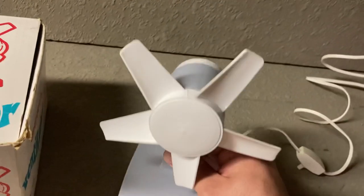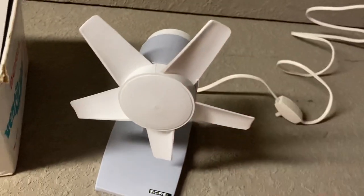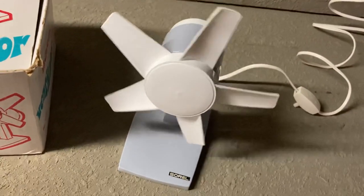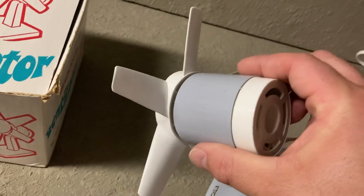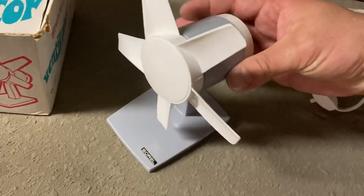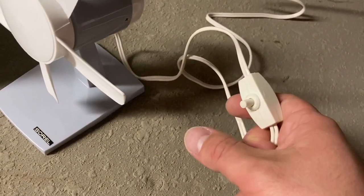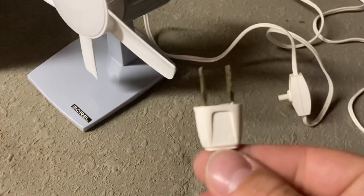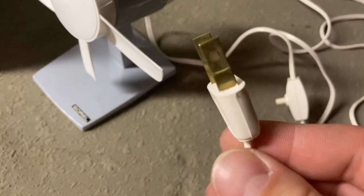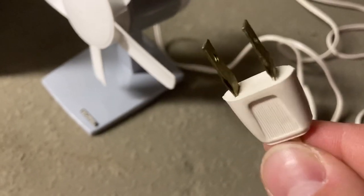Pretty cool though. I haven't done anything to the fan. I haven't cleaned it. I haven't oiled it. Haven't even seen the motor or anything. Bearings appear to be free. Doesn't have a guard on it, which is fine. There's nothing wrong with it. That's just how it was designed. And it has a one-speed push-button switch. Here is the plug. Molded plug. Looks like 70s. I'm going to guess early 70s for this. Possibly late 60s. Most likely early 70s, just because it's all plastic.